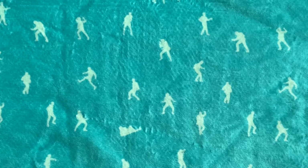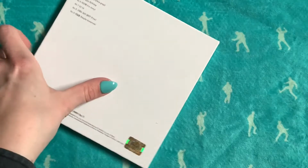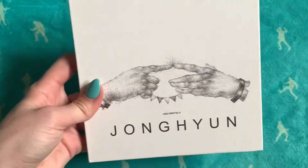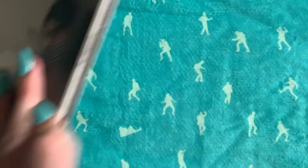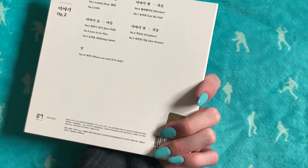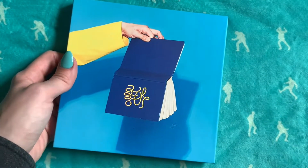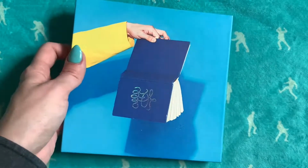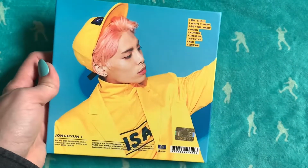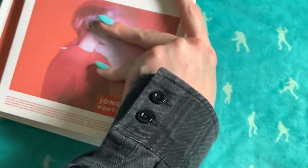And then I don't know how much of an order these are in, but I also have Story Op. 1, which is a good one. I love Happy Birthday. I listen to that song literally all the time. It's so good. And then we have Story Op. 2. This is the photo version. I can't remember. But yeah, very good. Then I also have She Is, which is totally my aesthetic with the blue and the yellow. Ugh, I love it. What a sweet boy.